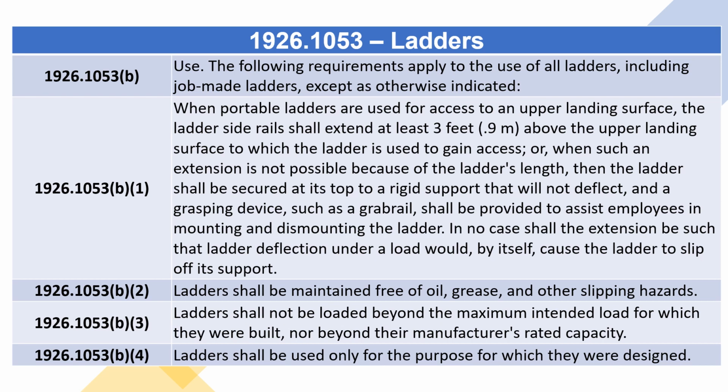1926.1053(b). Use. The following requirements apply to the use of all ladders, including job-made ladders, except as otherwise indicated.